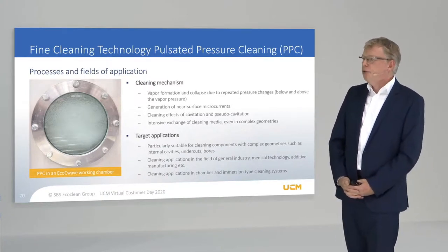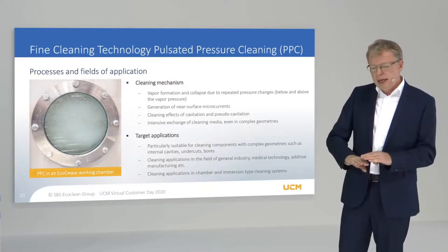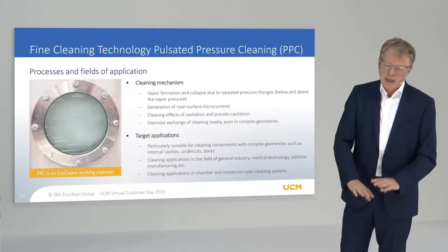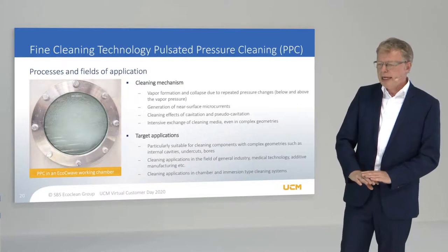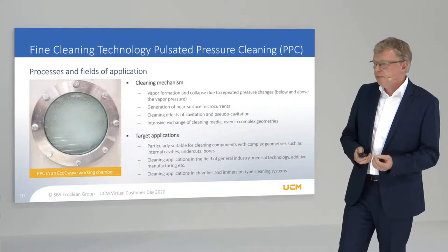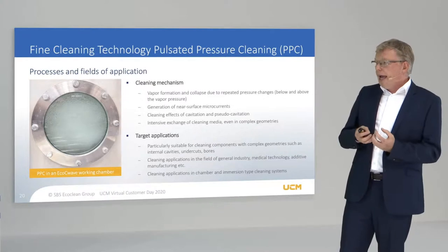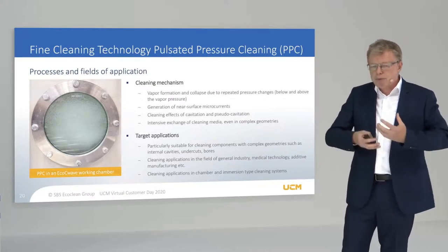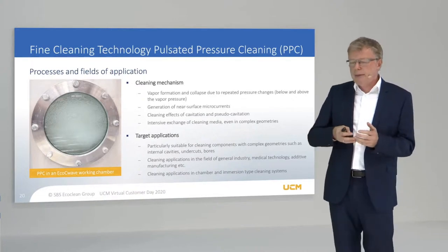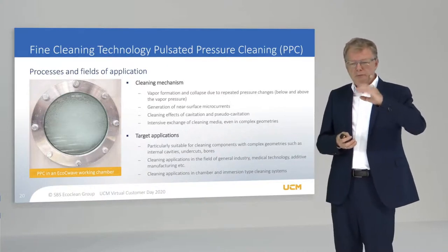What happens if we go down with the pressure in the chamber? The water, let's say, begins to boil. The lower the pressure is, the faster the water is boiling. And this boiling causes bubbles. And then we raise the pressure again. And this means this boiling process is stopped rapidly. It is stopped and the bubbles are exploding again. And this change we do very, very fast.